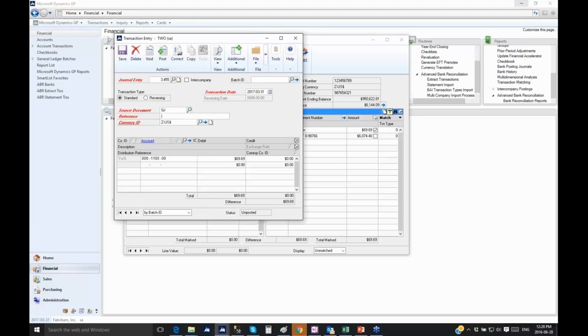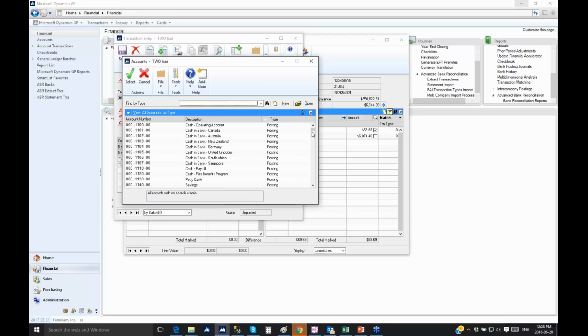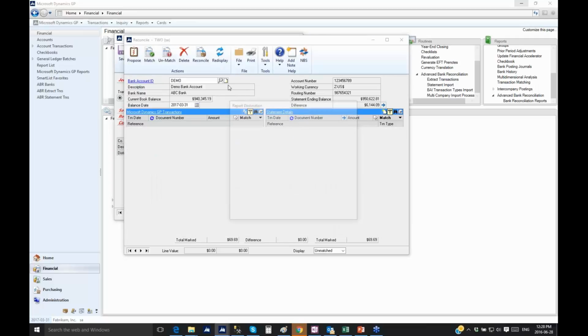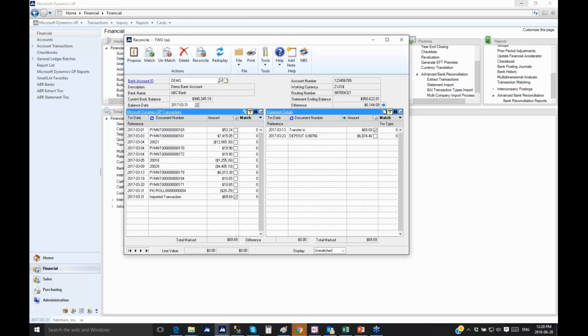And once again, it's going to default all the necessary information for me. Maybe I'm recording some interest income that came through. Here's my cash debit, and I'm going to record this as a revenue somewhere. It's not really sales, but let's just put it against sales. Let's post this transaction, and same idea as earlier. Now ABR posted the GL transaction, brought it forward on the left-hand side for me to match with the original bank transaction. I'm happy, difference of 0, match these two items, they're gone.